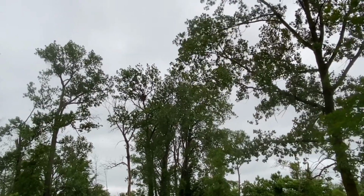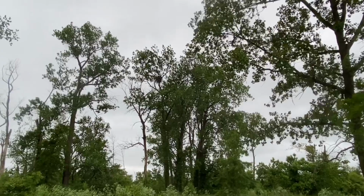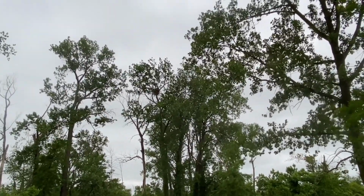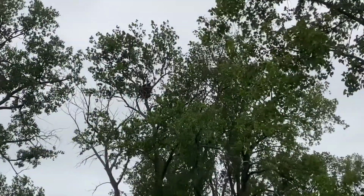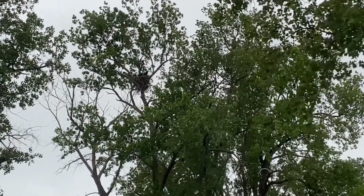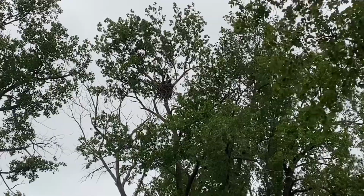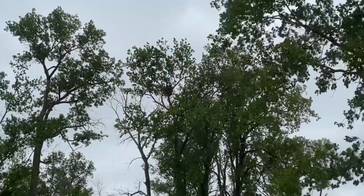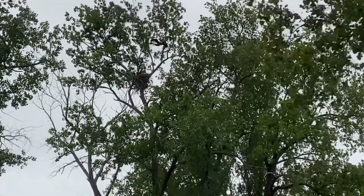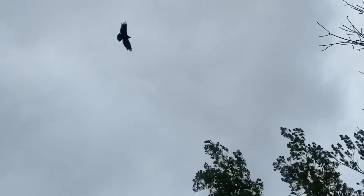Alright, so we're only a couple minutes into the snake day. Already saw something amazing. I don't know how well this is gonna pick up because it's super windy outside, but there's a bald eagle up there with a nest. Two little baby eagles. Man, this really isn't picking it up how it shows in real life, but it was amazing. As soon as I pull in, I see her flying over with a snake right in her talon. Comes right up to her nest. That's awesome. An eagle flying out, checking me out.